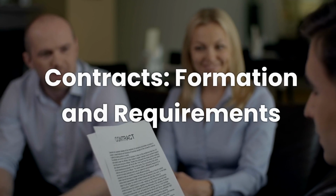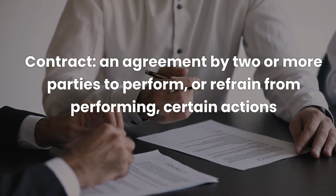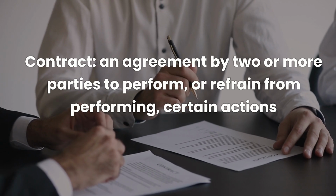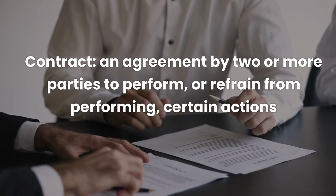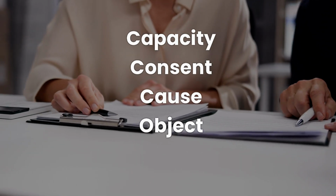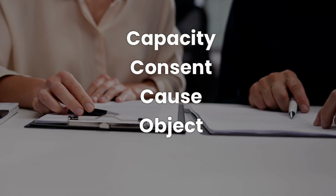Now that we've got obligations down, let's talk contracts. A contract is essentially an agreement by two or more parties to perform or refrain from performing certain actions, but not every agreement is legally enforceable. For a contract to be valid in Louisiana, it must meet certain requirements. According to the Louisiana Civil Code, the key elements of a valid contract are capacity, consent, cause, and object.